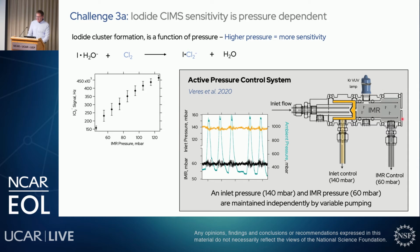So we developed a pressure control system on the front end of our instrument, built out from the bare bones schematic I showed before, this IMR region where we have I- that's doing the chemistry. I kind of stopped there before. On the front end of that, we've built in pressure control strategies as well as a few other things. The figure here that I'm showing in this aqua color is ambient pressure. As we go from high altitude on the left, we do a descent into the continental boundary layer and the pressure goes up, and then we do a climb back out of that and the pressure goes down.